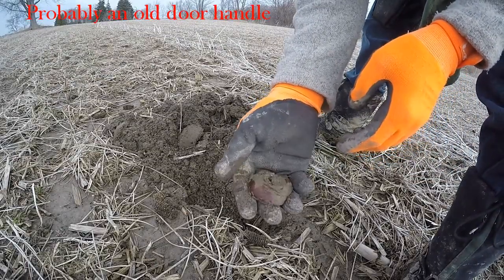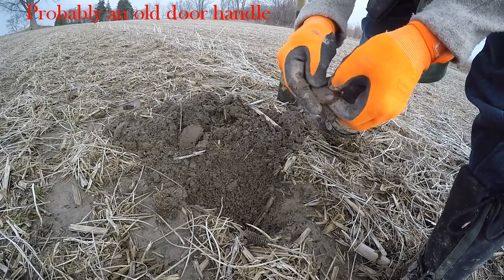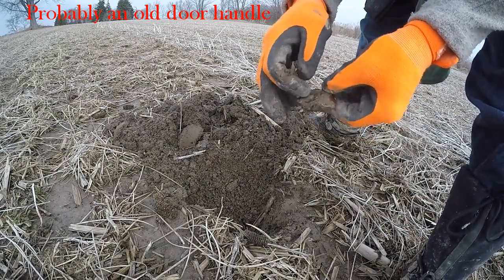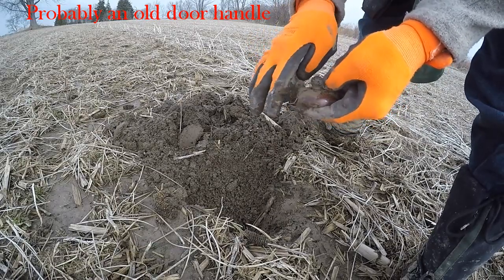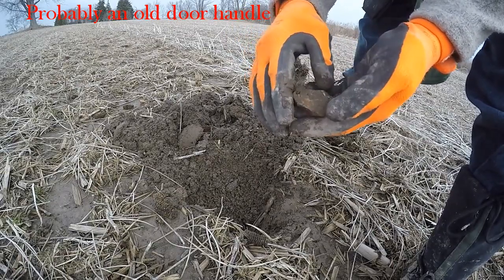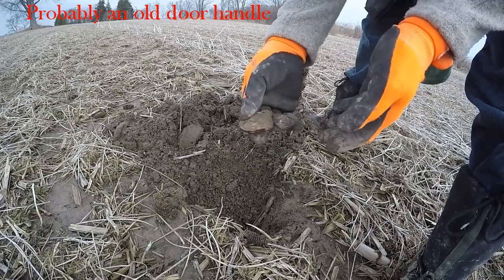This is a strange one. I don't know what it is. I think there's a piece of metal in the middle of it. Looks almost like pottery or something, but there's a center and it's broken. I guess I'm gonna have to clean it to see exactly what it is. To the next one.